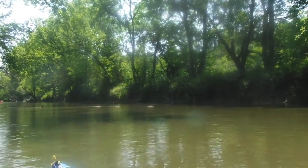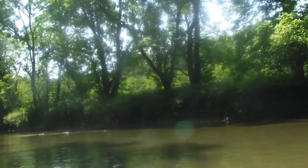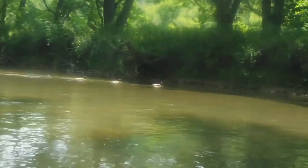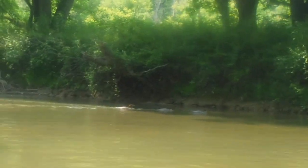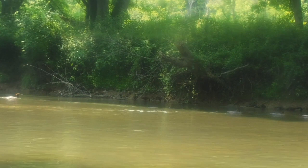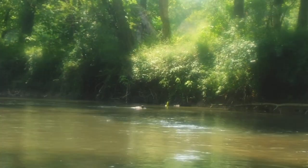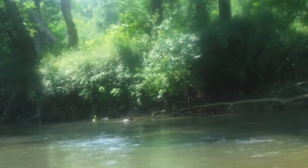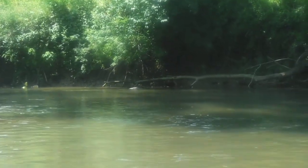All right, we're coming up on some ducks. They're going to go on the side and let us pass them. It's cool to see the wildlife out here. And here comes one behind all the rest. Meet some of the wildlife we see on the creek.